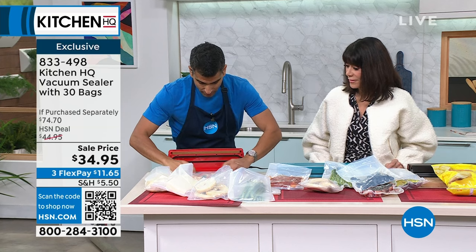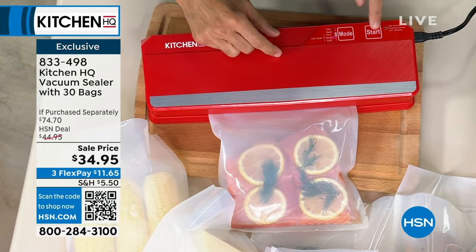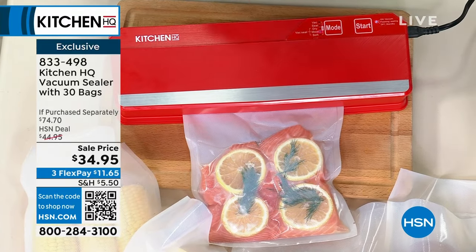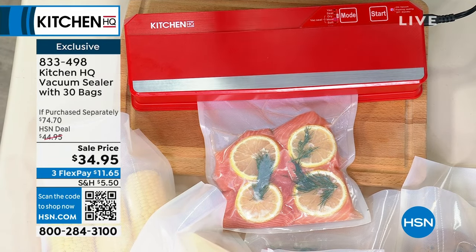Your salmon, get it into that reservoir. Just push it down, press it down. You can hear it click. Now lock. I'm on meat, that will count. Press start, and just watch as the air sucks away. Again, look at that. That's keeping my salmon fresher longer. I can pop that in the freezer, it won't get freezer burnt.